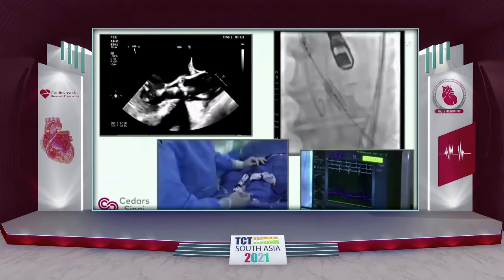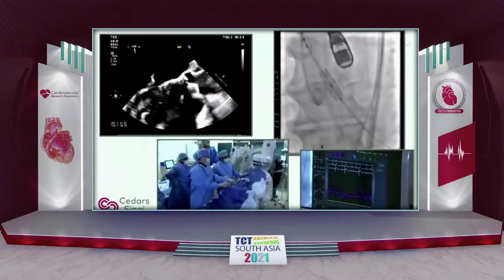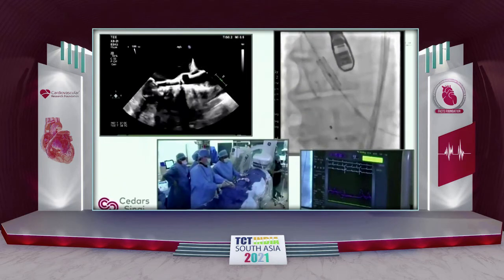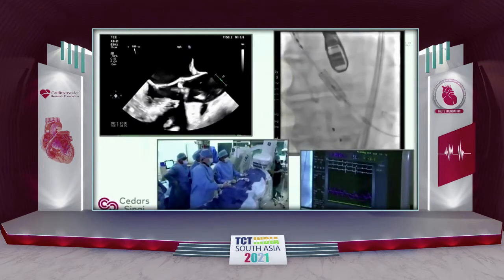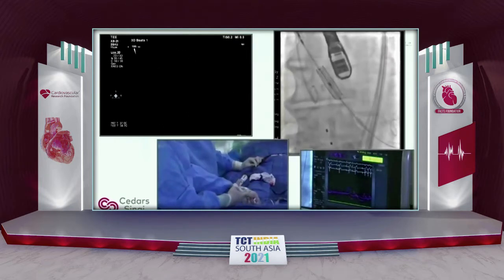We've thought about whether we should add that step, so I think it's a good practice. And I think you make a very good point, especially as you start doing these cases early on, to be extra careful to make sure that you're not entangled in the cords. So those are all very important points. I would completely agree with you.